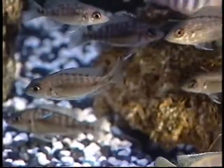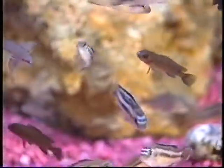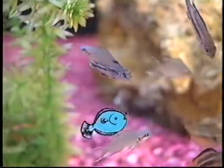These make fascinating pets. Next time you're thinking about setting up something new, why not consider, instead of the furry type, the fin type?